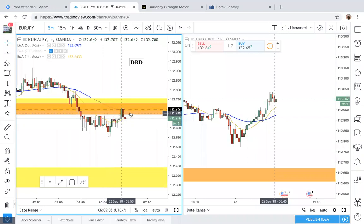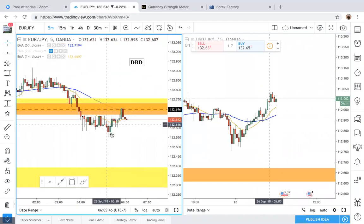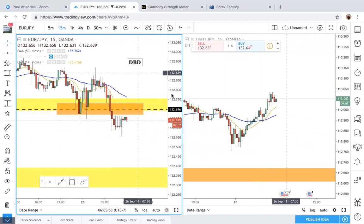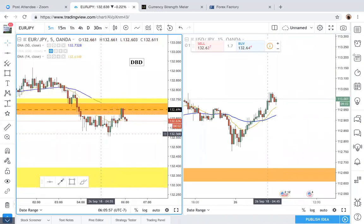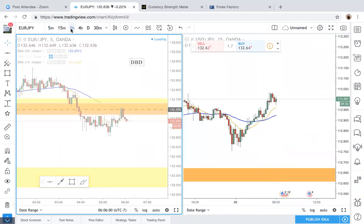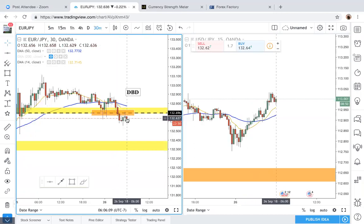The way that this looks, it's not the best. Looks like we're just making higher highs and higher lows on the 5-minute. That's probably the fake out here. A little bit of a fake out. The 1 hour is making a new lower high here. 30-minute made a lower high. Oh yeah, that looks really good.